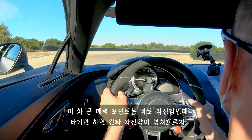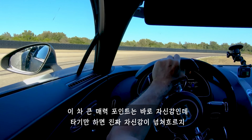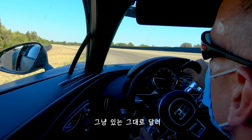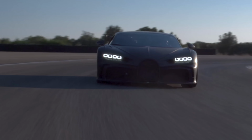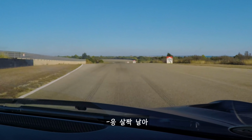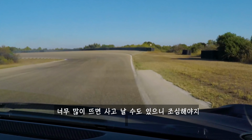It's a very, very good car from a confidence point of view. Straight away you feel confident in this car. It tracks so true. Even with all this power. Is this where we get air? It's the first one where you get a little bit of air. You don't want too much of the barrier there.